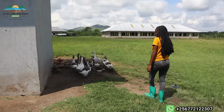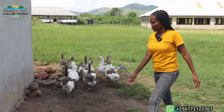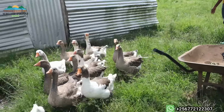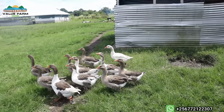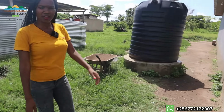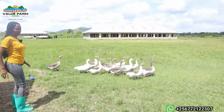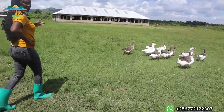Guys, this is our security right here. Let me show you guys. These geese, sorry, they've really multiplied in number, because we have those ones right there, then we have these ones here. So the number of geese that we have right now, amazing. And they really grow very fast. Even the ones that were little goslings are now really big.